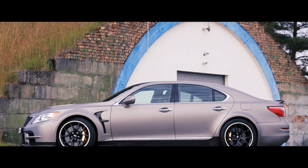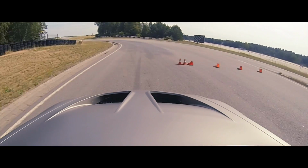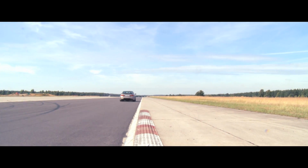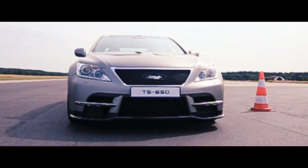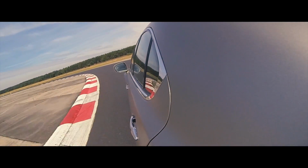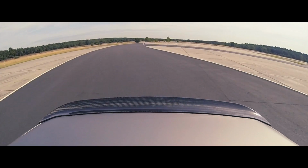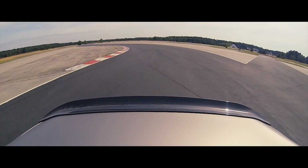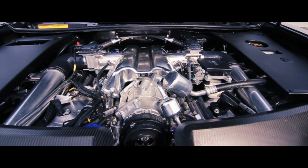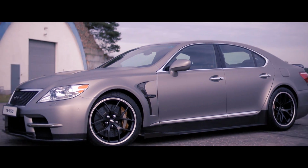The TS650, 654, 650 PS, slightly less in horsepower. They have this one car and they invite us out to Germany to drive it. My God, this does not drive how you expect a Lexus to drive in the slightest. You mean you expect luxury performance from a Lexus. You expect it to be faster than a normal sedan. You expect a little bit of go. Taking the LFA out of the equation, obviously.